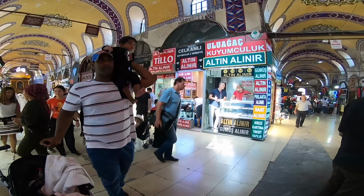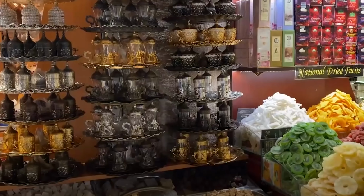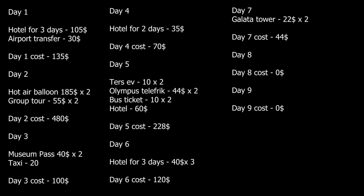Later we visited the Grand Bazaar in Istanbul. Make sure to bargain here as they charge tourists insane prices. Moreover, this market closes by 7 PM, so make sure you visit before. Day 9 cost was 0.